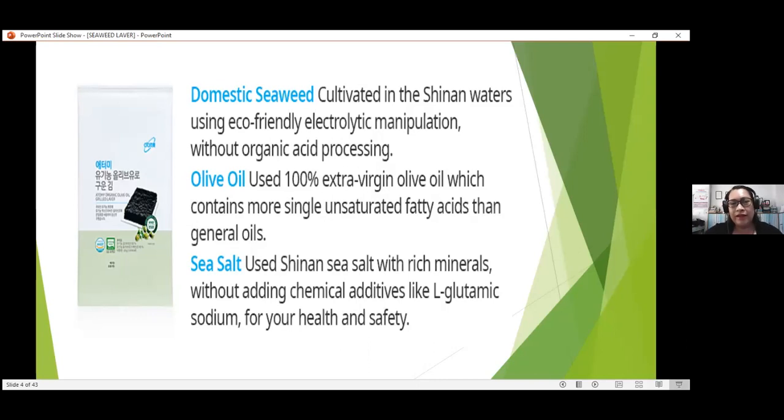So going back to our Atomy olive oil grilled laver, it is domestic seaweed because it is cultivated in the Shinan waters using eco-friendly electrolytic manipulation without organic acid processing. So meaning, yung environment kung saan dapat i-cultivate itong mga seaweeds na ito, talagang kinreate nila. They studied the waters of Shinan. Sa Shinan waters kasi sa Korea ito.